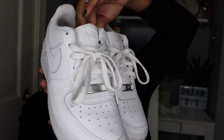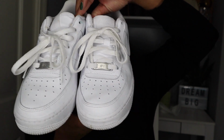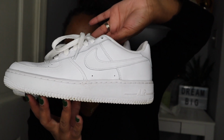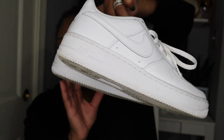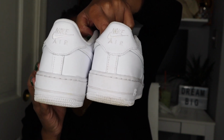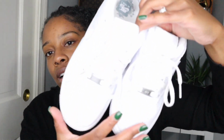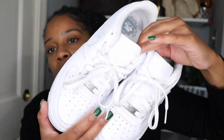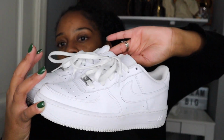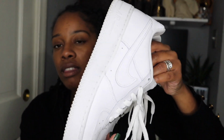The next shoe I'm gonna share are these basic white Air Forces. I don't know if you've ever owned Air Forces. If you have, then you already know that these are staple shoes to have in your closet. If you haven't, then you need to try some Air Forces. They're just everything. They're easy to grab. They're all white. As you can see, these are worn. This is probably my second year with these shoes, so I've definitely worn them. You can see all the creasing in the front.